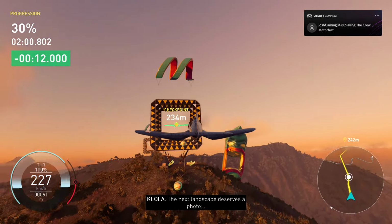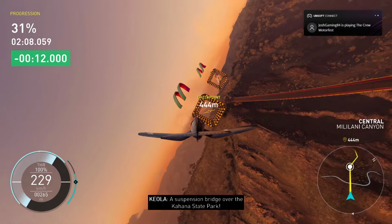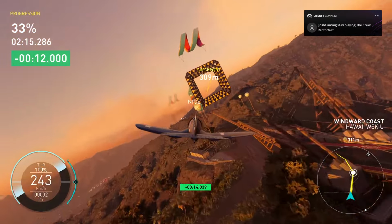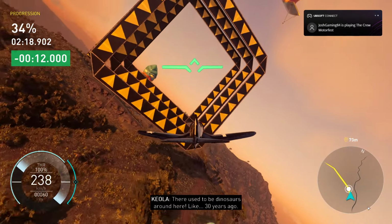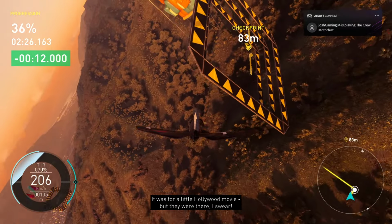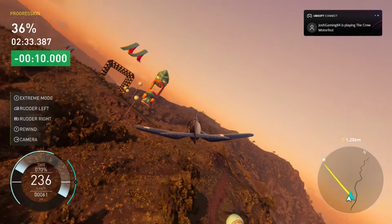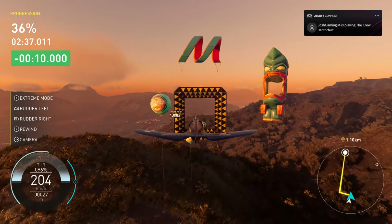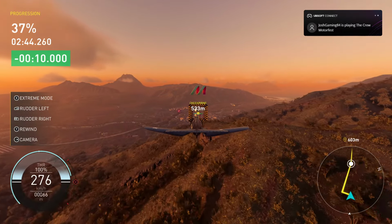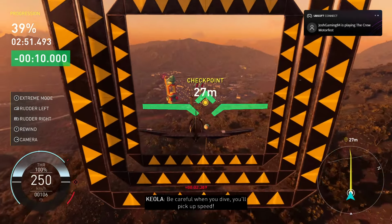The next landscape deserves a photo. A suspension bridge over the Kahana State Park. That valley leads to the ocean. There used to be dinosaurs around here, like 30 years ago. It was for a little Hollywood movie, but they were there, I swear. Be kind, rewind. Careful when you dive, you'll pick up speed.